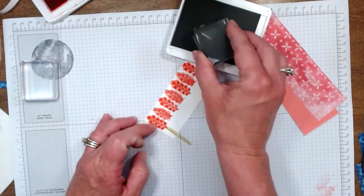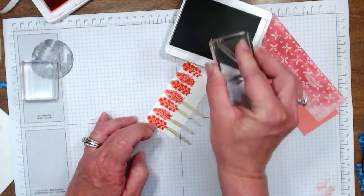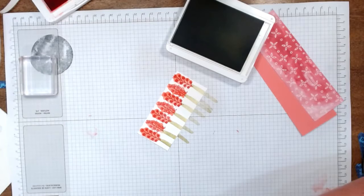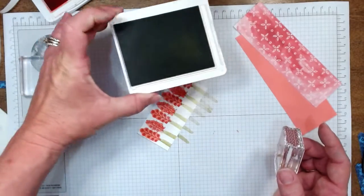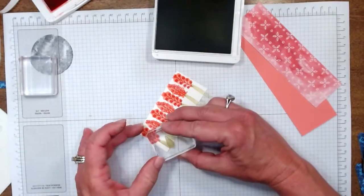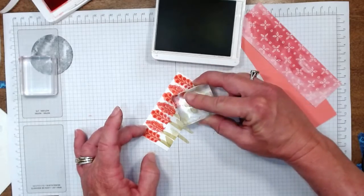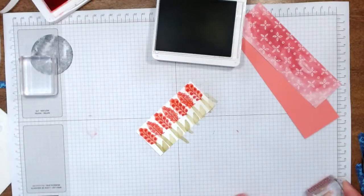Okay, so we're gonna stamp the backside all along the edge. And just make sure you have something underneath you. And then while we have the, I'm using the same of the greens. This one is Pear Pizzazz. I use the same one on all the cards. So they're just going to stamp the leaves. These are leaves. There we go. One left. Give that a good cleaning.